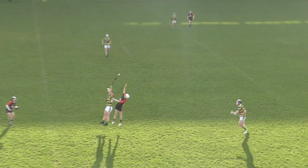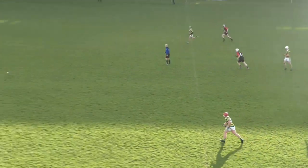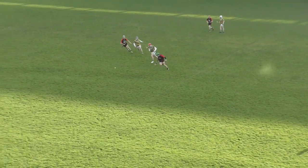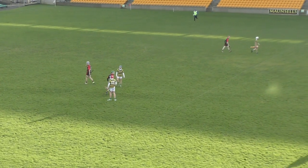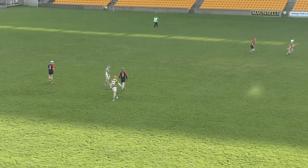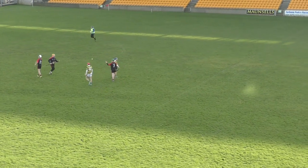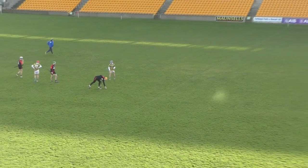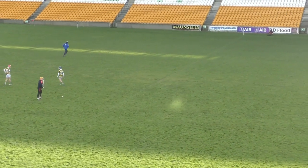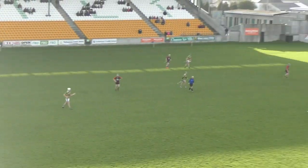A few little decisions just going Belmont's way at the moment. We get the feeling it mightn't last. In towards Johnson. And it's a free out. And the goalkeeper coming nearly 40 yards from his goal to strike this free. The score after 6.5 minutes of this second half, Belmont 1-7, Nafina 8 points.